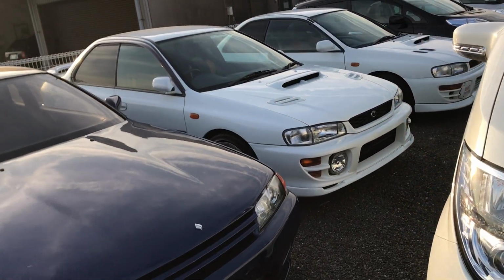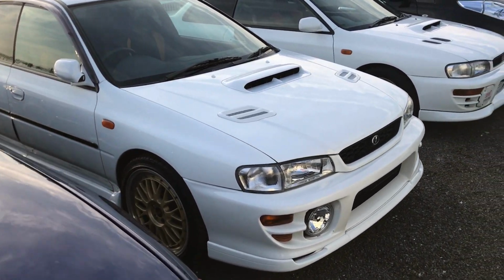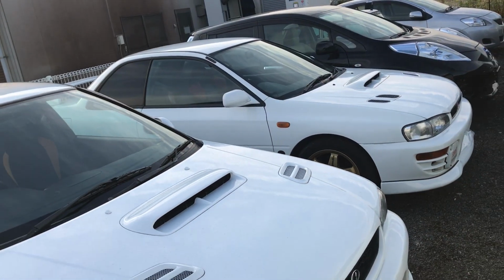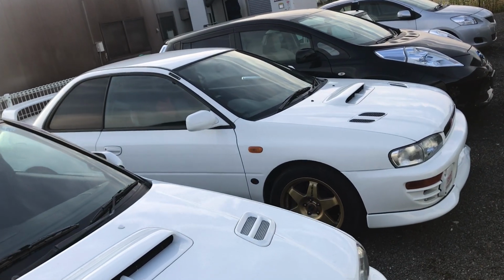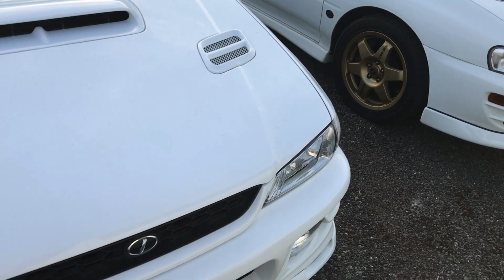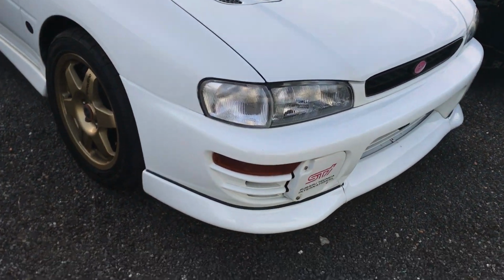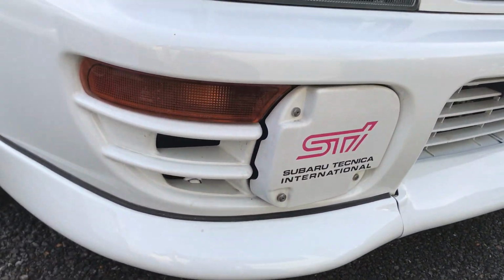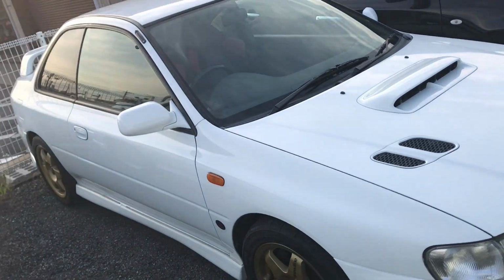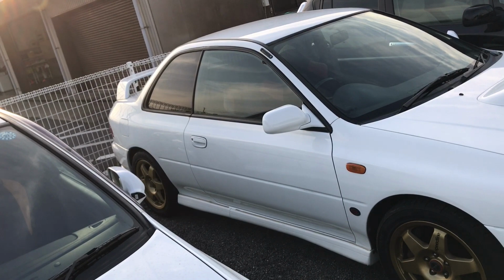And next we've got a couple of Imprezas. BBS wheels, very nice. Now the next one is of great interest because it's a coupe, excuse the French, but that's very, very cool. Similar face, of course, to our four-door here. Speedline wheels, STi, Subaru Tecnica International covers there, and then the two-door body style, so nice. Now, of course, there's the 22B wide body, which is super cool.